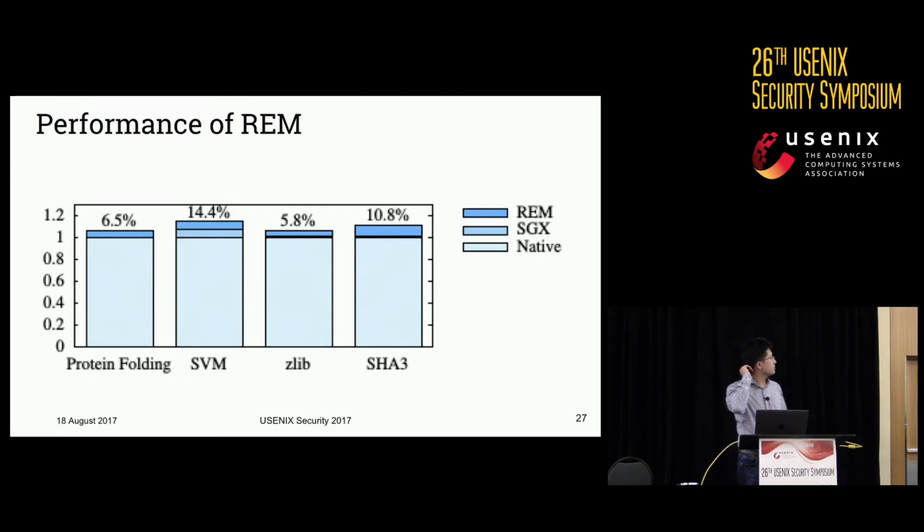We have implemented everything I have talked about, and we did an end-to-end benchmark to compare the performance with what we call native execution. Native execution refers to running the same program on Linux directly without SGX protection. From this benchmark, our system incurs less than 15% runtime overhead.